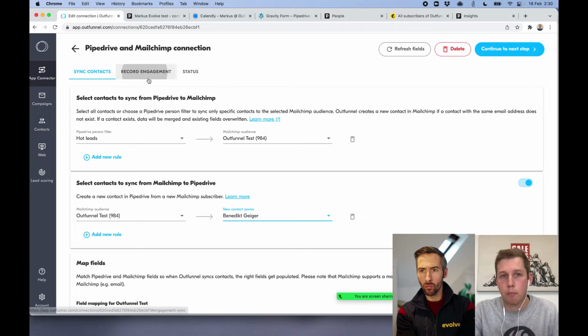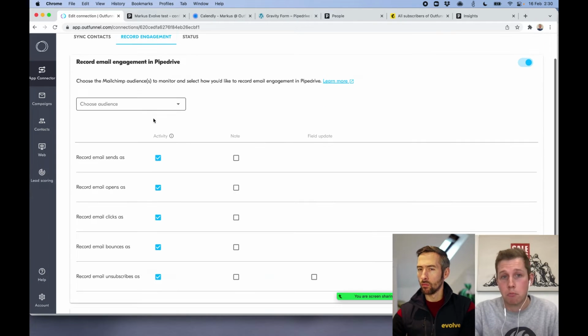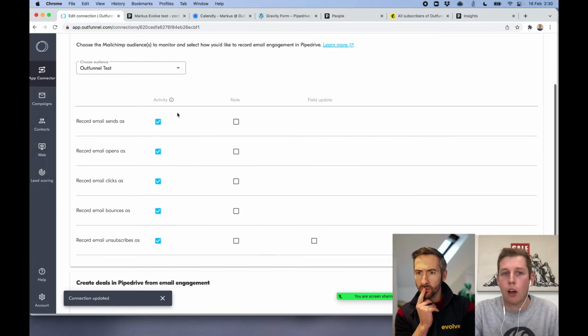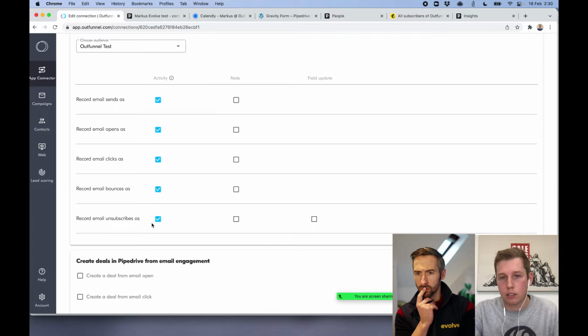And then once this has been set up, you can go ahead and set up the engagement recording. And over here, again, super straightforward. You'd need to select the target first. So I have an audience called Outfunnel Test, and then you can choose how to record all these different engagements. And by default, everything is an activity.